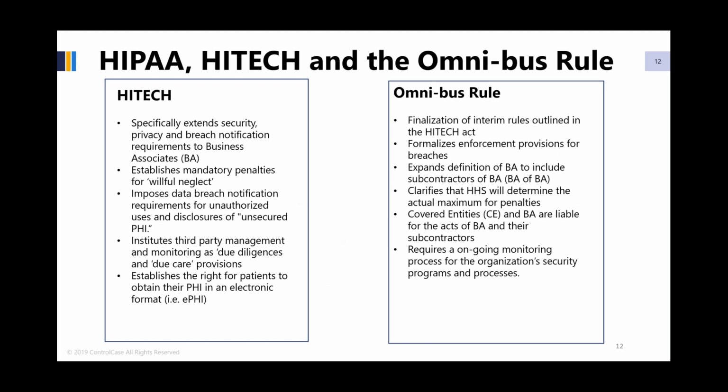Some of the common terminology you will hear when you talk about HIPAA: you would also hear about HITECH and Omnibus rules as well. If you hear those, they are really tied back to HIPAA. HITECH basically extends security, privacy, and breach notifications to business associates or third parties or vendors. And the Omnibus rule really finalizes the interim rules that were set in HITECH. So when you think about HITECH and Omnibus, think of vendor management or third-party management as it relates to HIPAA and HIPAA compliance of business associates, third parties, and so forth, of course, across security, privacy, and breach notification arenas.